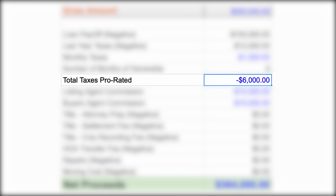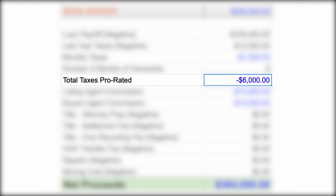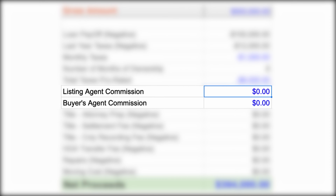So at the closing table, the title company will withhold not only this amount to satisfy the loan. In fact, the loan will be paid off right then and there, the one that you have on the property, but the title company will also withhold this amount in property taxes. They're going to put that in escrow to pay the property taxes on your behalf when they're due. Now, if you're selling your house yourself without a real estate agent, then you can leave these two blank.